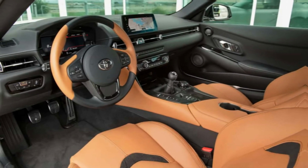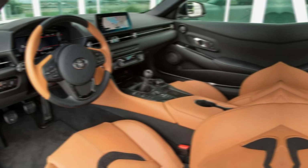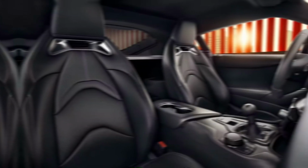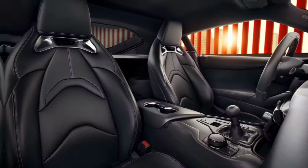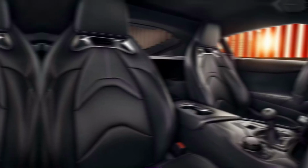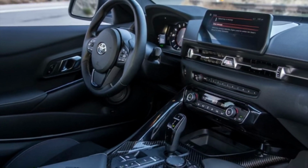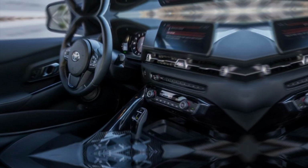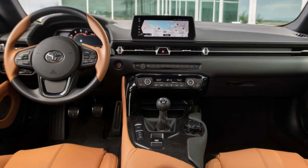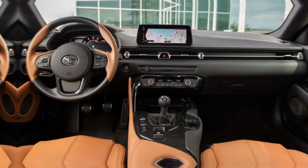to ear. Interior. Step inside the Supra, and you're greeted by a driver-focused cockpit that prioritizes comfort and performance. The supportive seats hug you in all the right places, and the high-quality materials exude a premium feel. The digital instrument cluster and infotainment system are intuitive and easy to use, while the available head-up display keeps your eyes on the road. Whether you're cruising down the highway or carving up a canyon road, the Supra's interior is a delight to spend time in.